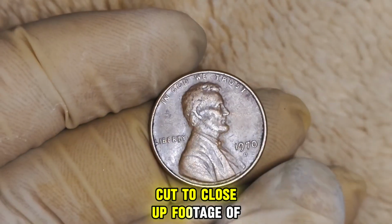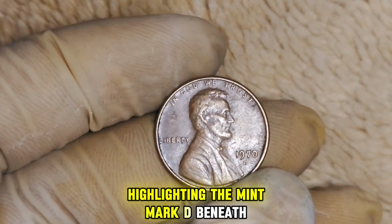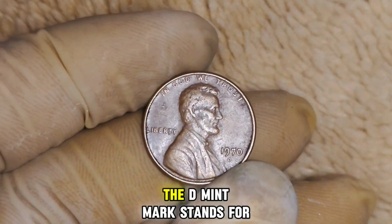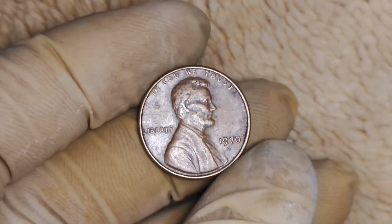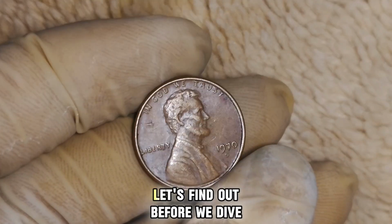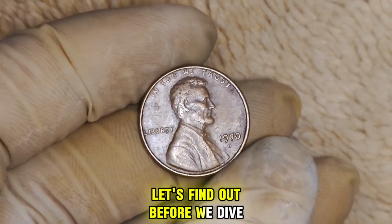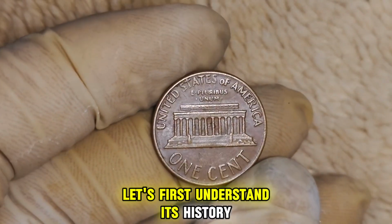Cut to close-up footage of a 1970 penny, highlighting the mint mark, D, beneath the date. The D mint mark stands for the Denver Mint, where this penny was produced. But what makes some of these pennies so incredibly valuable? Let's find out! Before we dive into what makes this coin valuable, let's first understand its history.